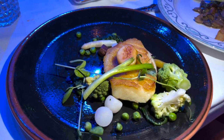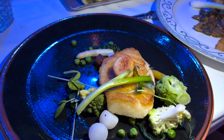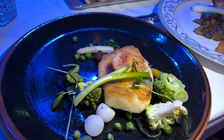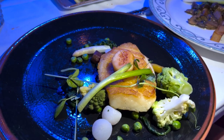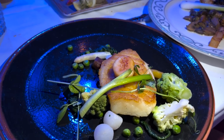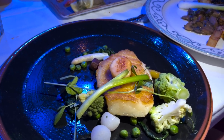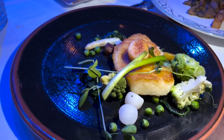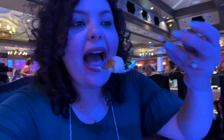Our entrees have arrived. Our first entree is a pan-seared Chilean sea bass, white asparagus, petite leek, savory spinach, Romanesco, peas, kohlrabi, rainbow carrots, seared scallop, pea tendrils, and Mjod vinaigrette, M-J-O-D. I don't know how to say that correctly, but it looks good. All right, let's try it.